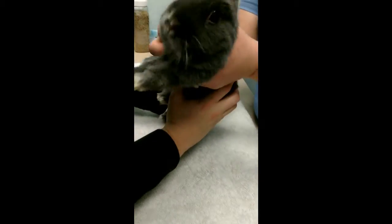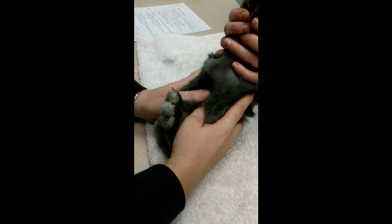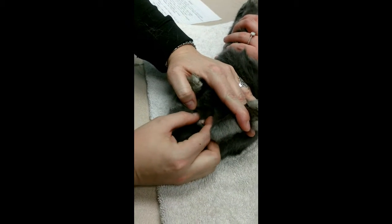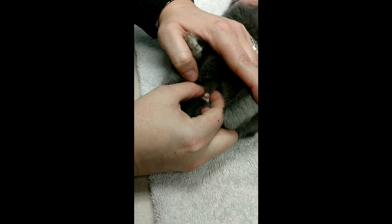And he's a male. So we're just going to put him in dorsal recumbency. And then we're just going to, and there's the penis right there.